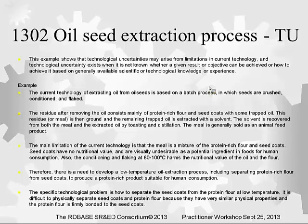Okay? Oil seed extraction process. So in this example, they talk about they have this technology to take seeds, some kind of grain seeds, and separate the oil out of them. They're talking about that they use a solvent to recover the meal and separate the oil. They use a process of toasting and distillation. The main limitation, they're saying, is that the conditions require high heat, 80 to 100 degrees Celsius, which harms the oil and the flours, so that it's no longer edible for human consumption. So the problem is how to separate the seed coats at a lower temperature. Perfect. So I'm saying that seems like a good project.